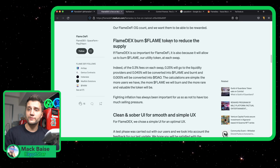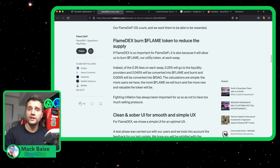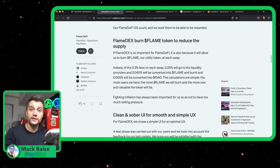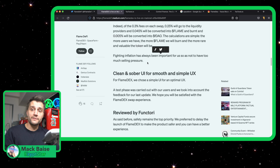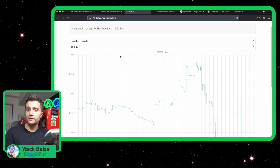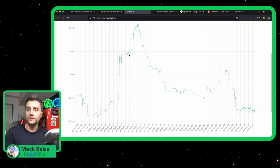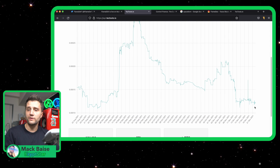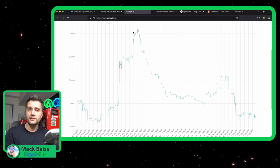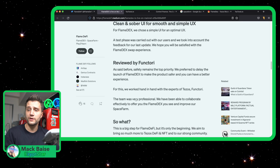And the FlameDex will burn Flame token to reduce the supply. FlameDex is so important for Flame DeFi because it'll allow us to burn Flame. Okay, so the whole point is to eventually get to a point where Flame is deflationary. Right now we're in the accumulation phase for Flame. So fighting inflation has always been important for them so that there's not too much selling pressure. Okay, so you can actually head over to teztools.io and check out their charts. For 90 days, you can see it started down here and then went all the way up about 3x, and now it's back down to about 1.5x here. So you can see it kind of goes up and down, but it doesn't go crazy, parabolic and then just crash all of a sudden because of crazy emissions. They're also doing some sort of security review by Functori, so you can check that out here.